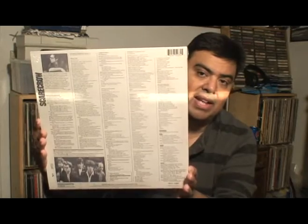Okay, so the first one is John Cougar Mellencamp's Scarecrow. This is the 30th anniversary repressing, limited edition, 180 gram vinyl, remastered from the original tapes, and it's on colored vinyl. Really awesome. This is one of my favorite records from Mellencamp. When I listen to this, I listen to the whole thing, first song all the way to the last song, because it's that good. They're individually numbered.